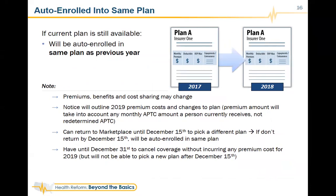So let's take a look at some key things to remember for consumers who can be auto-enrolled in the same plan. Let's note that premiums and benefits and cost sharing may change from 2018 to 2019, and the notice consumers receive should outline what the 2019 premium will be and any changes to the coverage offered under the plan. Consumers will be able to return to healthcare.gov until December 15th to pick a different plan. If they do nothing, they're going to be auto-enrolled in the same plan. Consumers have until December 31st to opt out of the auto-enrollment plan and not have to pay any premium for 2019. Not that you want to wait until December 31st, the sooner the better if that's the option for people. But it's important to know that they have that extra time.